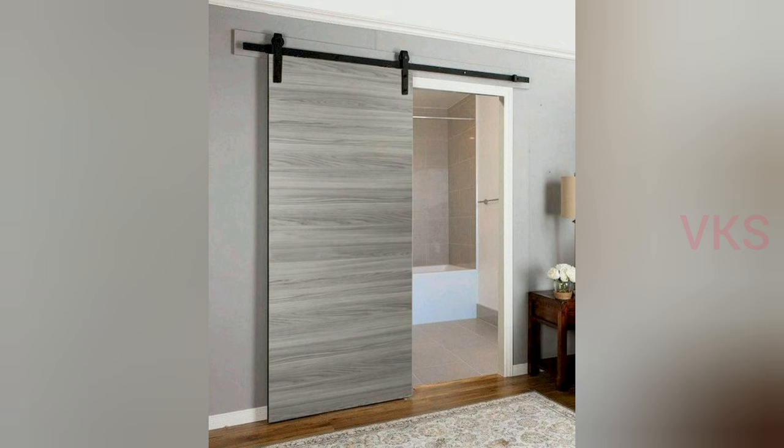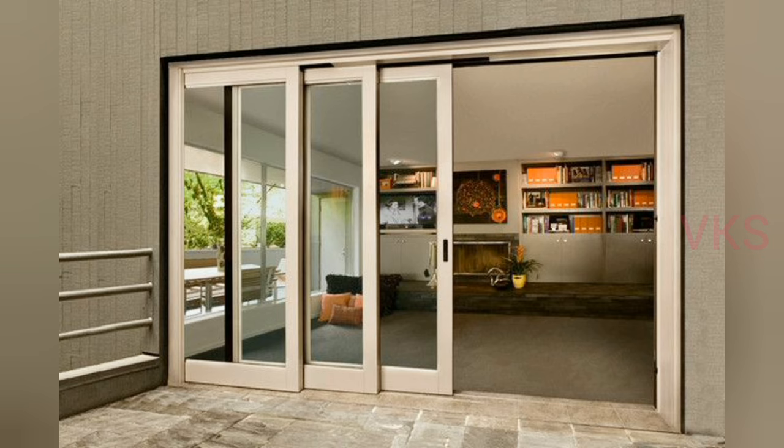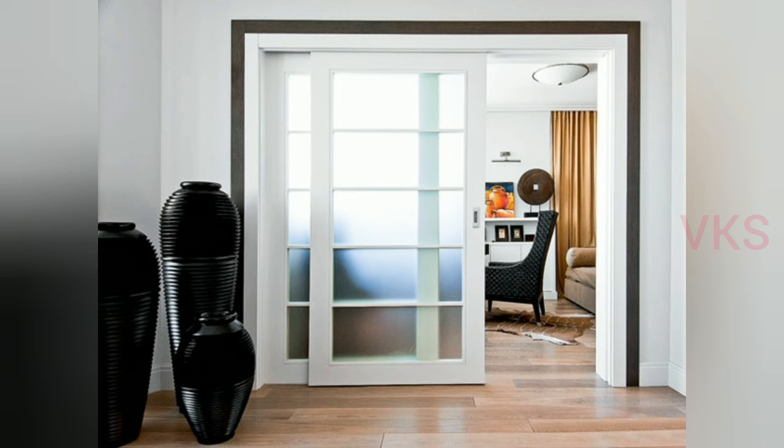The sliding door looks more spacious and it allows you to promote the natural light and get fresh air from outside. Sliding glass doors allow you to see what's going on outside from inside your home. Sliding door gives a multi-purpose functional door that connects the interior with the exterior.